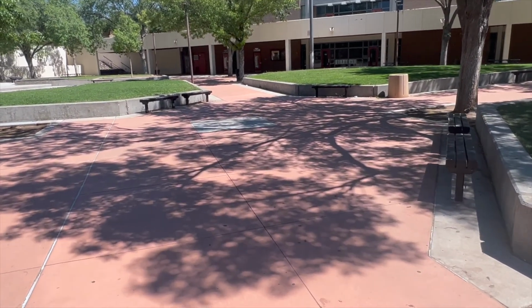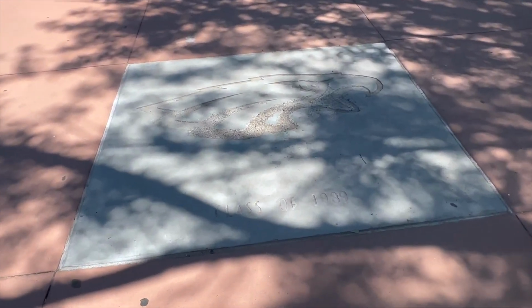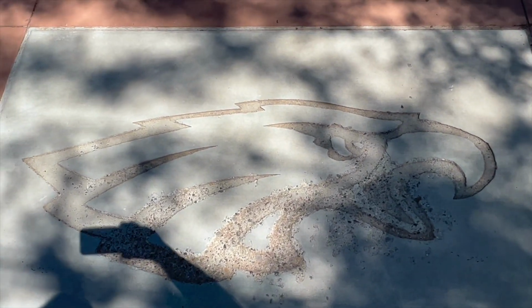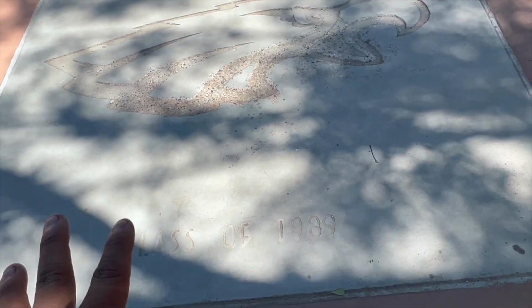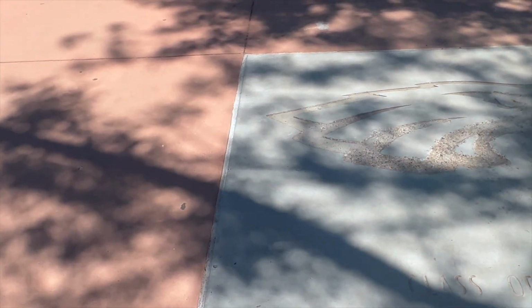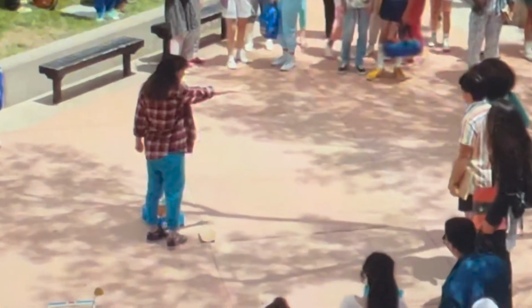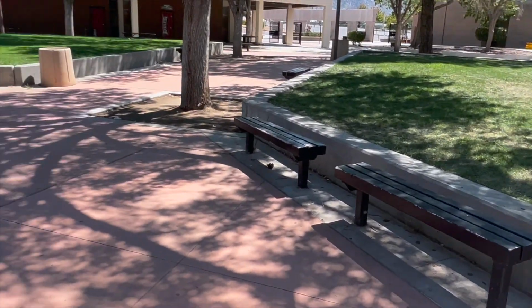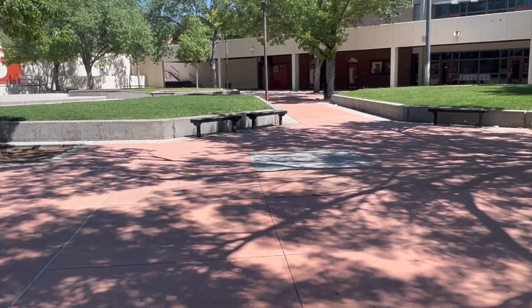Now if you notice this gray, I'll show you closer. This gray concrete here is real life El Dorado High's mascot, the eagle, right? A lot of shadow here, but hopefully you can see that. That's the Eagle mascot, and this is a class of '89. I guess this is when they put this here. Well, the production didn't want to show this, so they covered it up with whatever they used to match. So in the shot, you don't see this, which would make sense. So that's the shot of 11 trying to use her powers there.